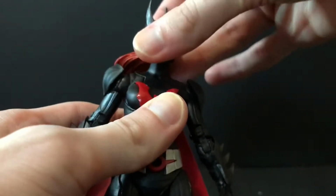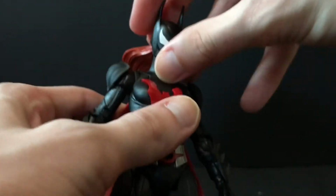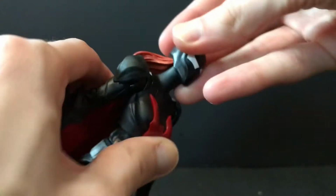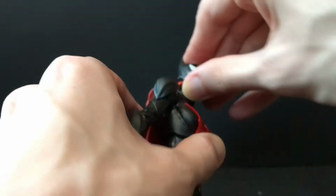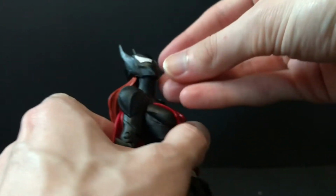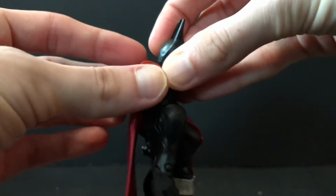But articulation on this figure is pretty good. She's got decent range in the head there. She can look down really well. She can't look up a whole lot because of her hair, but you can force it a bit and get her to look up a decent amount. So that's cool.